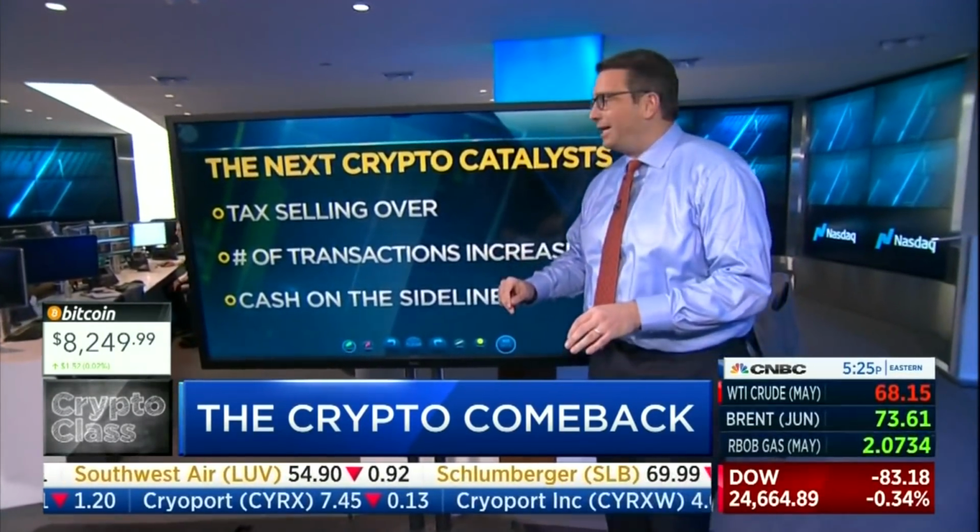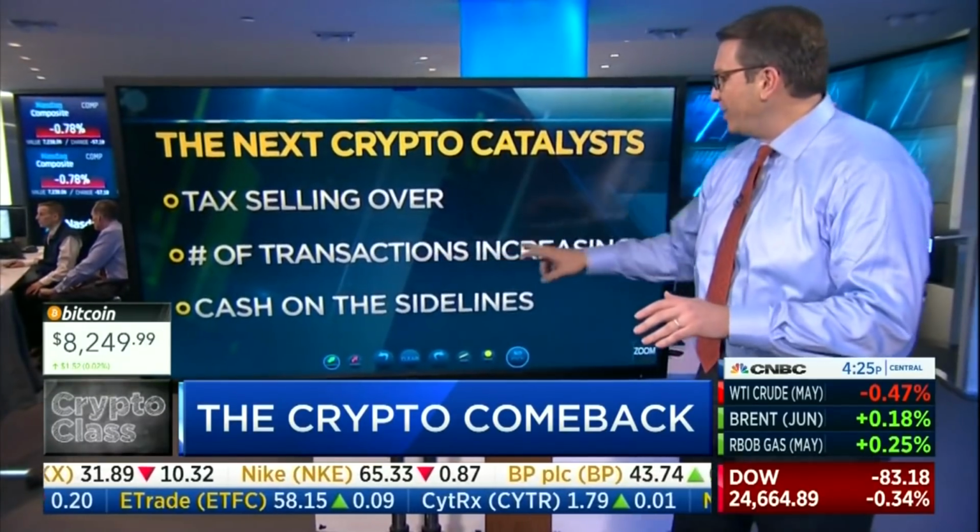Obviously, a lot of nice bounce off the bottom. So let's see what's driving it here and then what we should look for over the next couple weeks. Number one, tax selling. That's over. If you haven't paid your taxes by now, you're in trouble. Number two, number of transactions increasing.